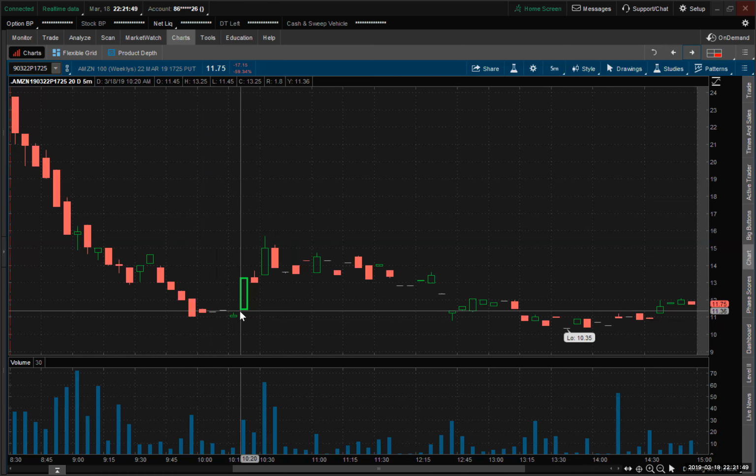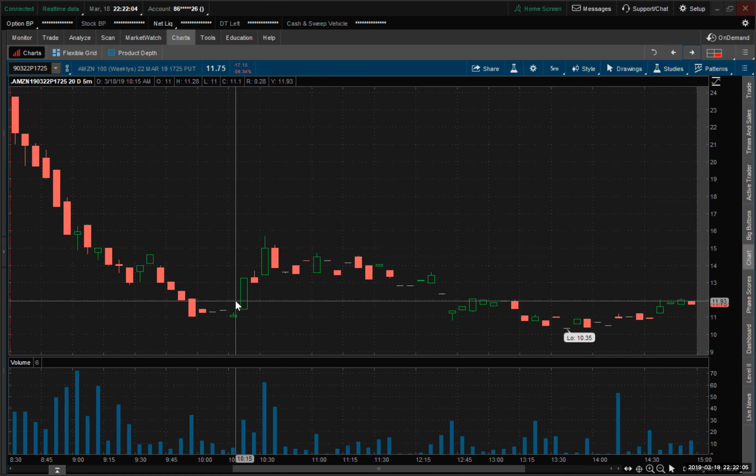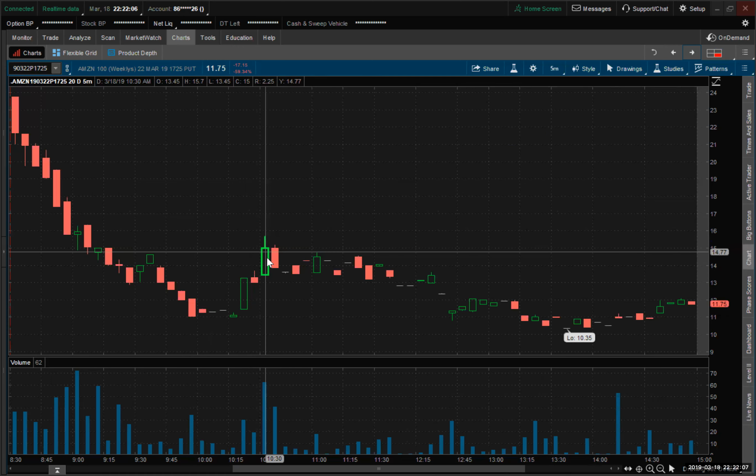11.03 here. Still could have been doing 11 by 10, or getting in like 12 by 11 as this candle moves, and flip that for a few R pretty quickly. Getting out at like 15. So 12 up to 15, that's 3R.